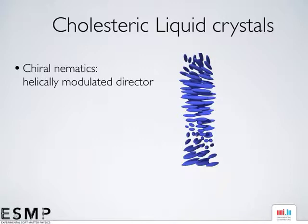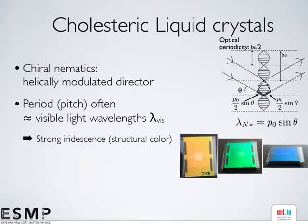And you add a chiral molecule to a nematic, and you get this type of spiral deformation of the director field. And the reason that's interesting is that this means that you get a periodic structure, right? If you go up a spiral staircase, you go up one turn and you come back to where you were, but you're higher up. So it's a period. And this means that when you have a cholesteric liquid or a chiral nematic liquid crystal, it's also called cholesteric, that means that you have a period because of this spiral staircase-like structure.